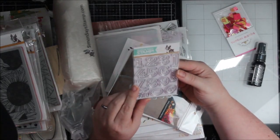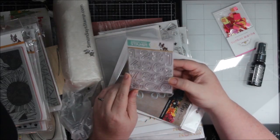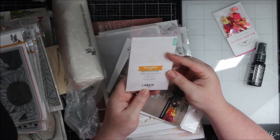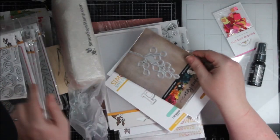In my box was Simon Says Stamp CZ Designs Archie Numbers little stamp set, and this is a 3x4. It's little outline numbers, and then the ampersand and brackets, and all sorts of fun stuff there.